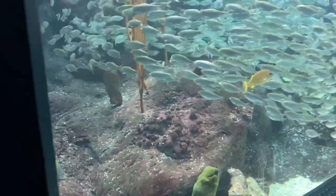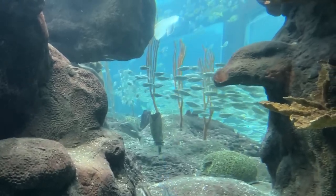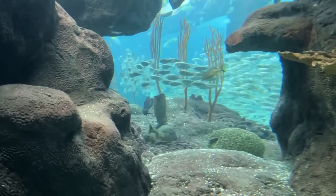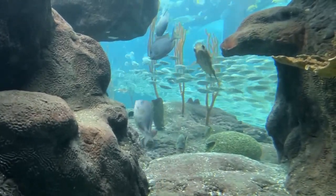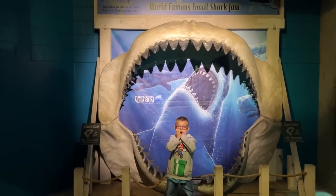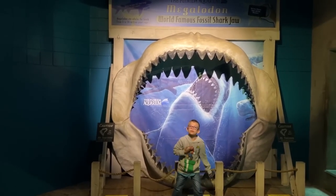Fish is like taunting him, I think. Oh, but it doesn't go in. If it did go in, it would just straight away make water come out. Liam's project is on sharks this year, and look what we found, a megalodon fossil.